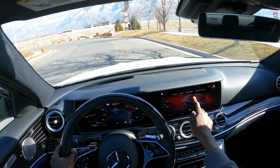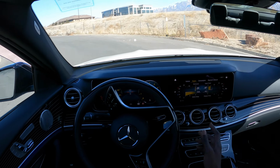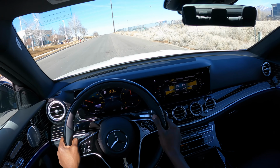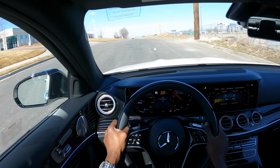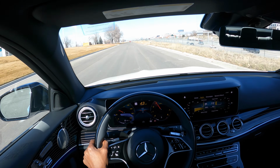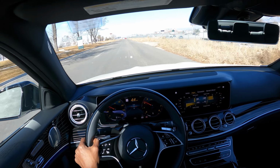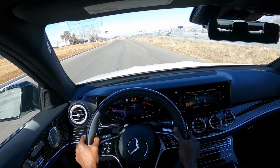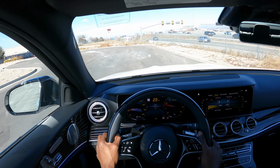Let's show you one cool feature. Click on the engine. Shows you the battery voltage, air pressure, and performance and engine torque. This E450 has a very good suspension system. Has a drive feel of Airmatic suspension. Quite a good distribution of the weight on the car, and very responsive.